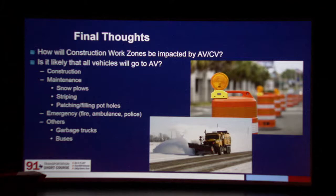Or what about our emergency vehicles? Are they going to be autonomous as well, or will the police and ambulance, fire trucks, will they still have drivers? And then more in an urban area, the garbage trucks, the buses, will those have drivers, or will those be driverless as well? So I think that there's the potential that we may, for a long time, have some vehicles that are going to have a driver, and we're going to have to be able to accommodate that within our designs. So there seems to be a lot of opportunity to make some changes, but we have to make sure that we're designing for the appropriate driver or, quote, non-driver.